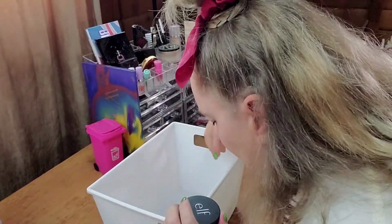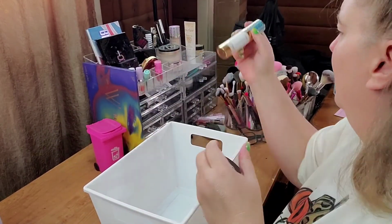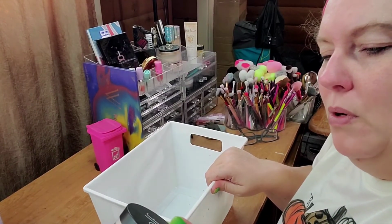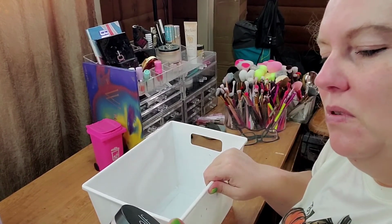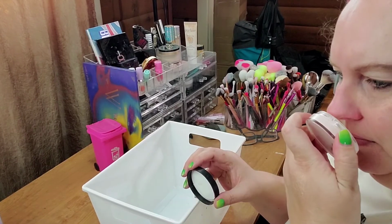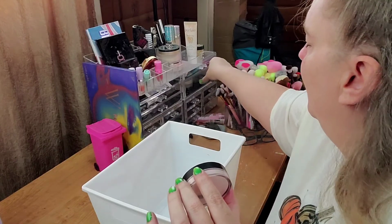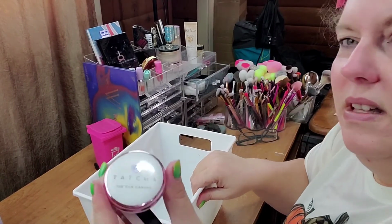And then the primers, we have the Tarte Base Tape Primer. And then the e.l.f. Camo, nope, e.l.f. Poreless Primer. That's what I missed. I must have been out of my e.l.f. Camo. I have to get some more. This stuff is really good. Okay. Yeah, it still smells. I liked it. You can tell she's used. This is kind of a dupe for the Tatcha. This is the Tatcha one, Silk Canvas.